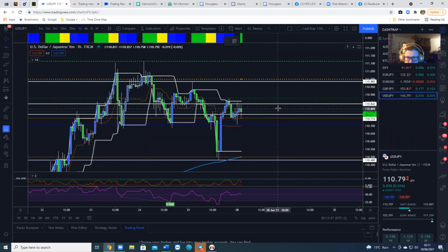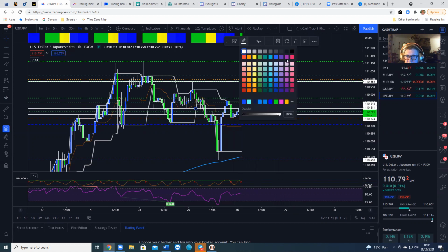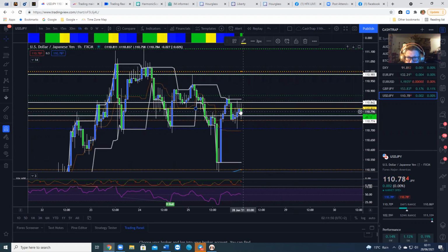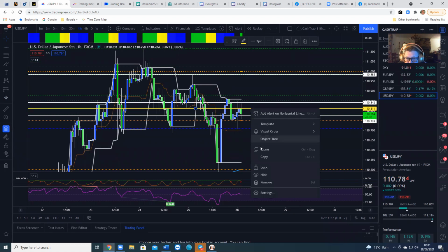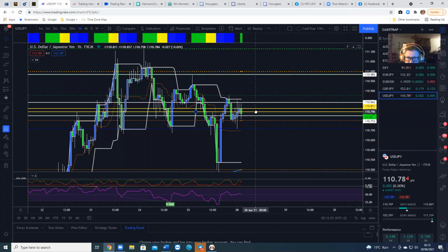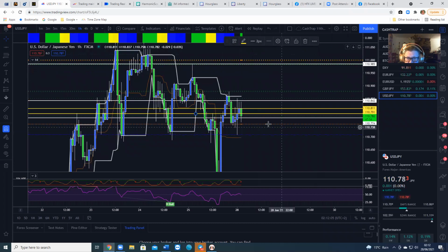So I've got the previous, I'm going to change the color. Use yellow. So I'm using the close of that blue candle, which was the previous hour. Clone that. That's the open of it. That gives me my range. I could also put it on the wicks.